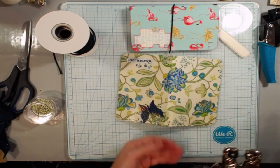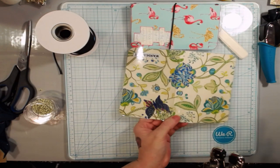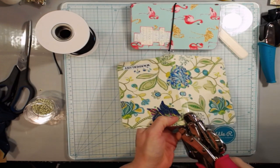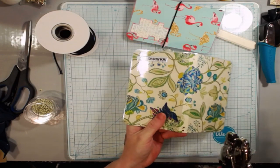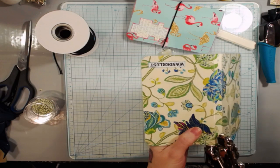That doesn't seem right. These are littler, so let me try the littler holes. Okay, let's try this one. Why did that not really do anything?